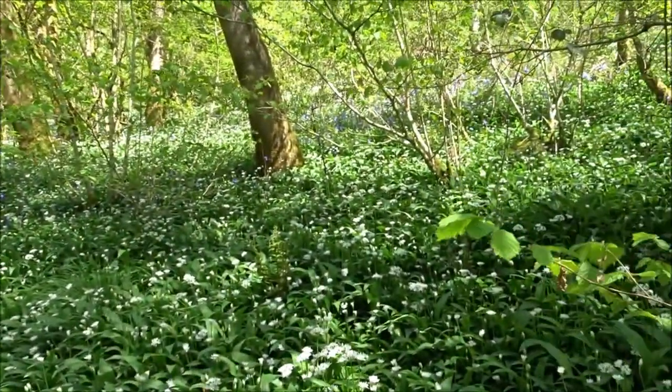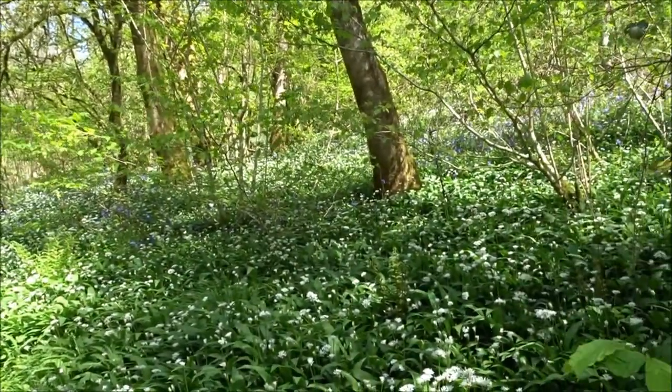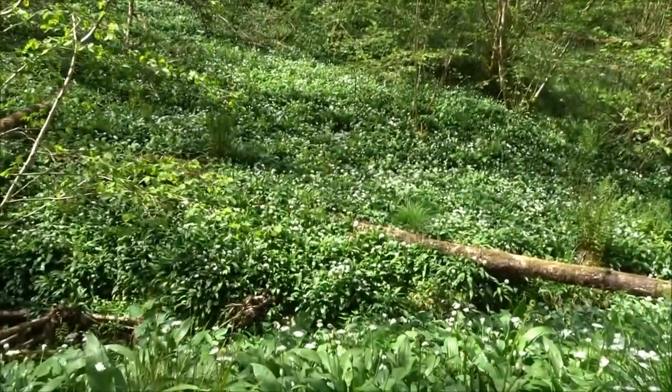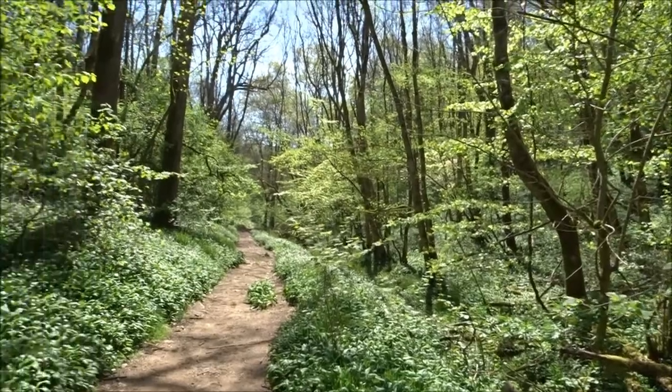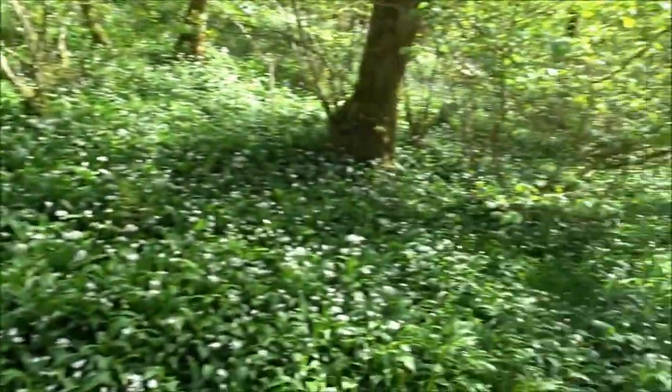I mean, look at this bit here. Isn't that beautiful? All the way along as well. Stream's almost dried up. Nobody coming either at the moment, so that's good, isn't it? That's just so beautiful.